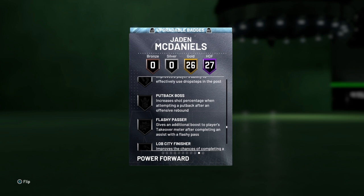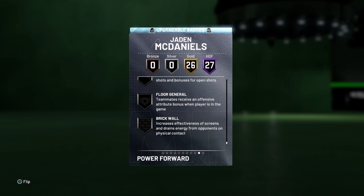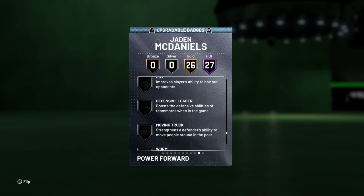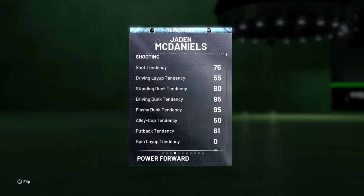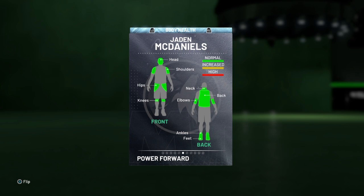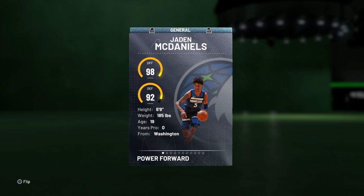Any badges you need to add on? You don't really need to add too much badges on. I mean, probably add on if you want to. Yeah, you ain't really got to add too much badges on them. But yeah, this card look like a beast though. I can't wait to play with this card on Triple Threat Online. Yeah, man. This card looks like a beast. But yeah, man, I'm gonna catch y'all in the next gameplay. I'll be right back.